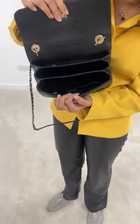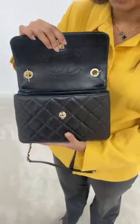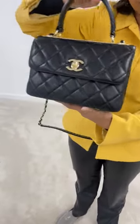Inside has 3 compartments. Super nice and clean. I would give it like a 9 out of 10. Yeah, for sure. And it's a full set, by the way. And it was $4,995. Really nice. Very, very good.